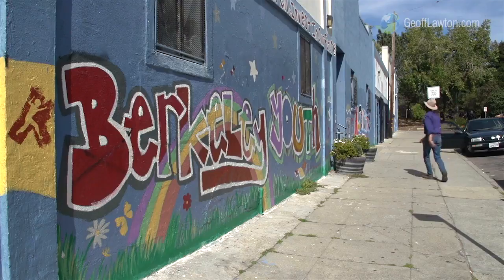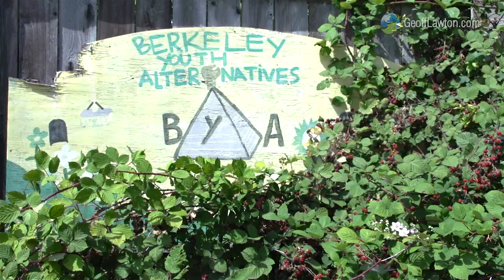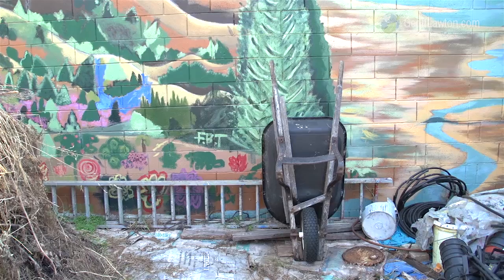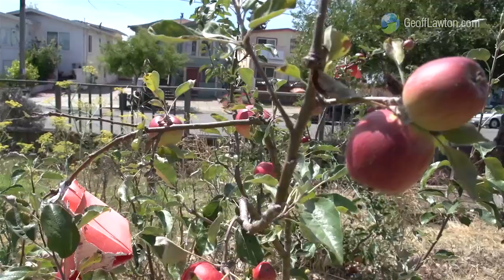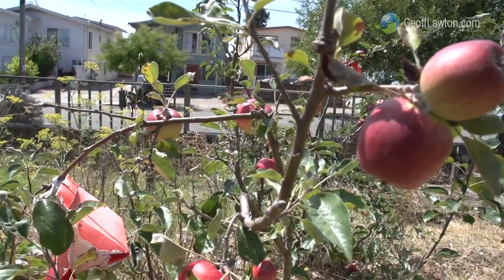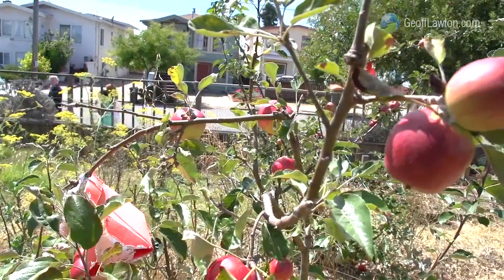Well, here we are, Berkeley, California, San Francisco, and this is the Berkeley Youth Alternatives Project. This is for kids at risk, after school project. Here they put in gardens and they plant fruit trees. The place is dripping in fruit at the moment, and the kids haven't been here for a while because it's summer holidays, it's midsummer, but there's still plenty of production.